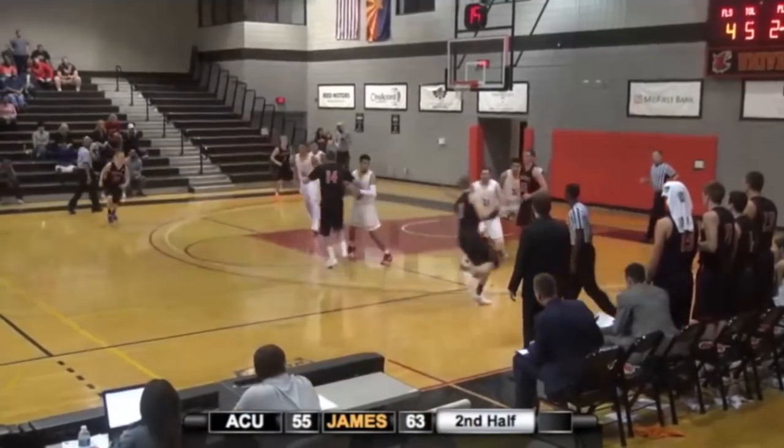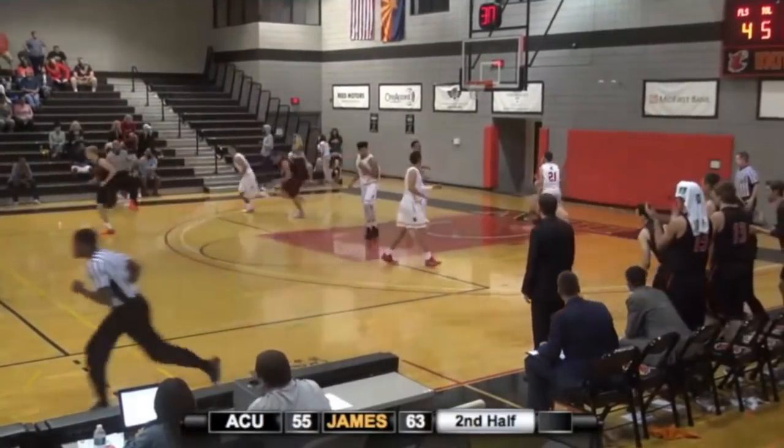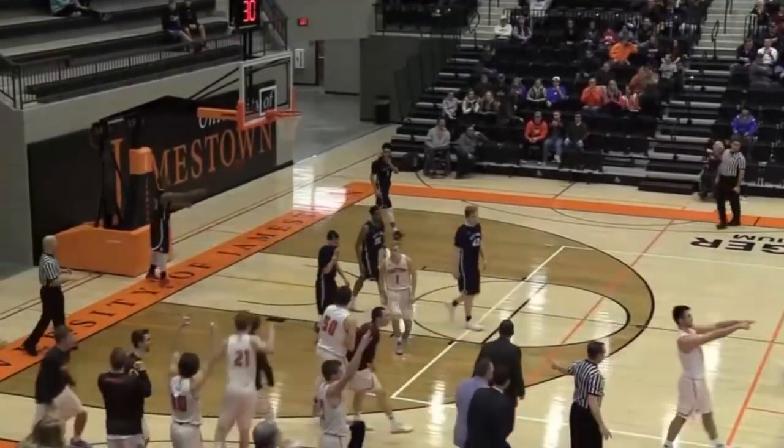Sam Johnson down low to Birch. Coming to get the rock with Weisbeck. He'll pull up the baseline and he'll stick the eight feet. To the free throw line. Kicks it left. Jack Talley spot up. Catch and shoot. Rattles in. Jack Talley.